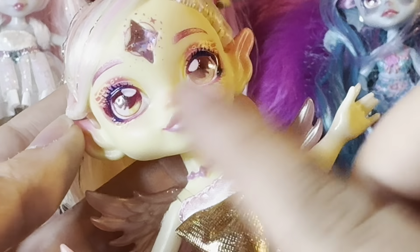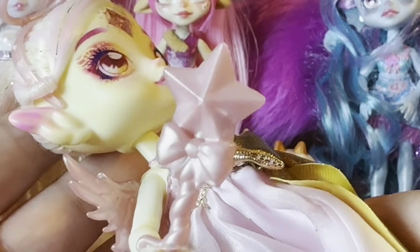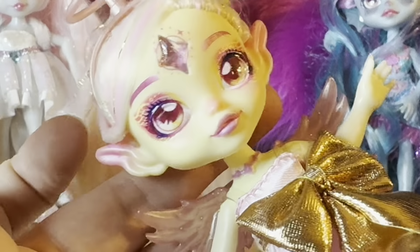I do like that they gave her a darker makeup look compared to the light pink that's throughout the rest of her outfit. It makes her face stand out really nice.